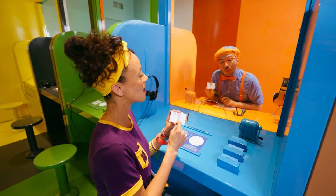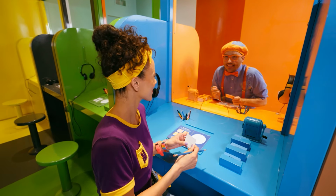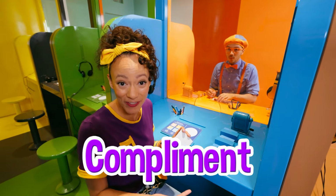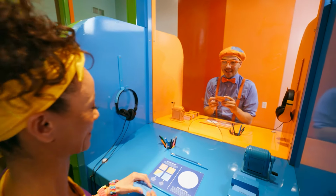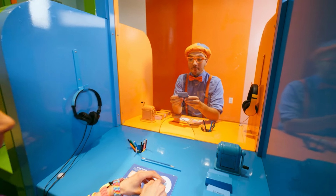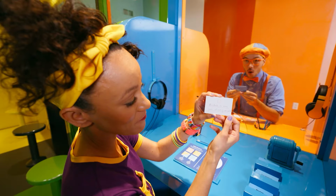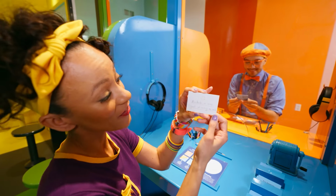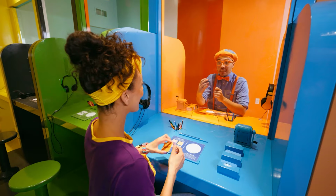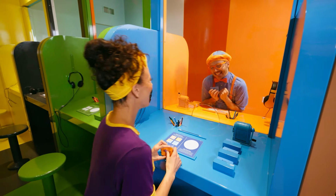So I'm gonna write a compliment for you, Blippi. Oh, okay. I'll write a compliment to you too, Meekah. Okay, a compliment is something nice you say about another person. Okay. Should I give you my card? Yeah, I have something for you. Okay. Meekah is very good at making me smile. That is so sweet, Blippi. Thank you. Whoa, and Meekah wrote, you are a great dancer. Oh, that's such a nice thing to say.